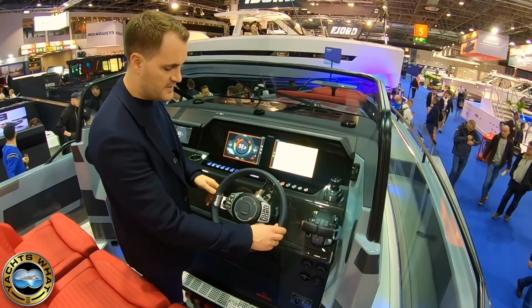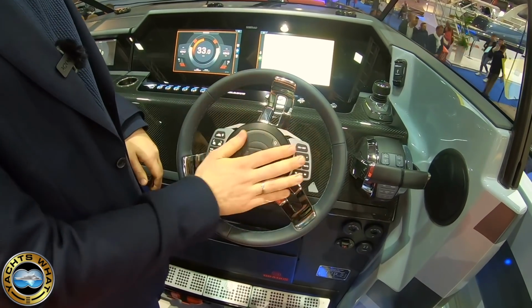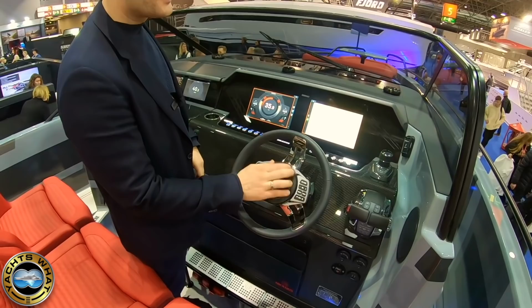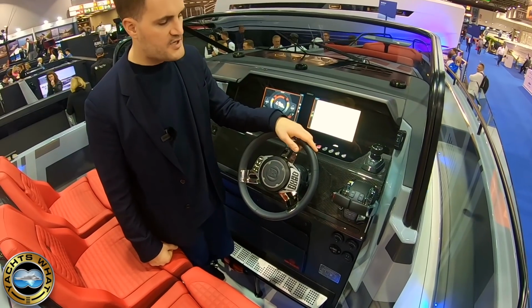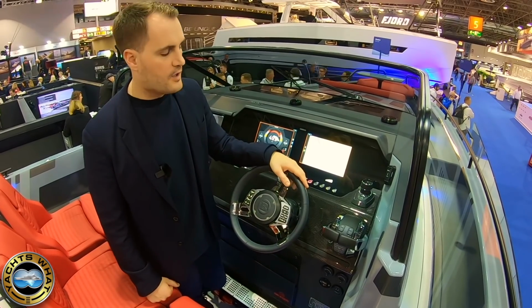A very nice integrated steering wheel. What that means is the center part stays the same, the inside part, while the outside part is turning. That gives you nice, safe buttons to push, just like the volume control. You can operate the engines and the bow thruster from here inside the harbor, which makes it easy to drive the boat.